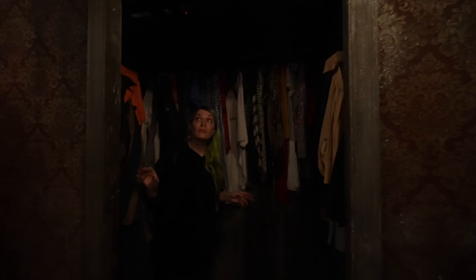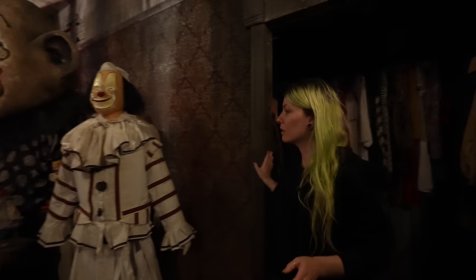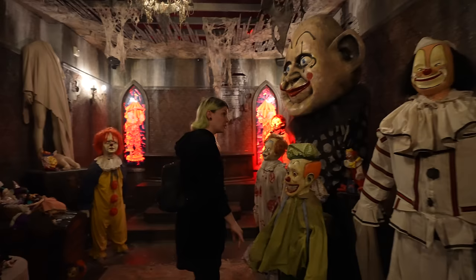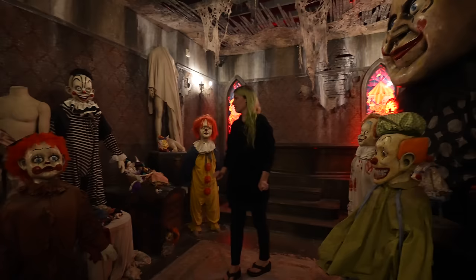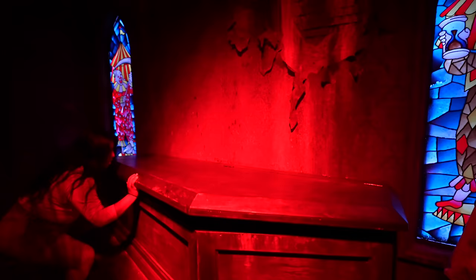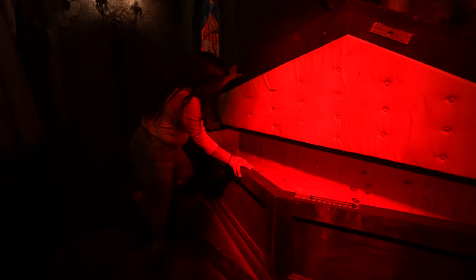Through the closet we go, and we are in a twisted room filled with clowns and dolls. I don't know how I feel about this, baby girl. So they have a coffin here in the room. Sacrifice?